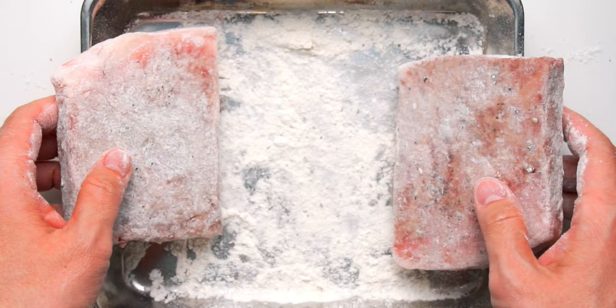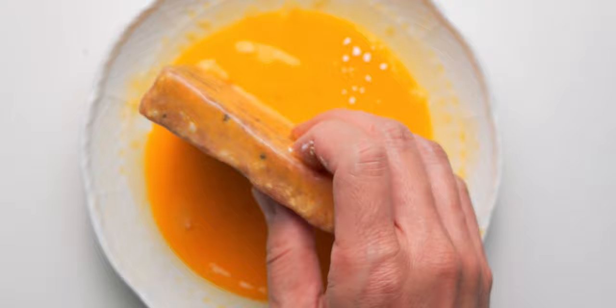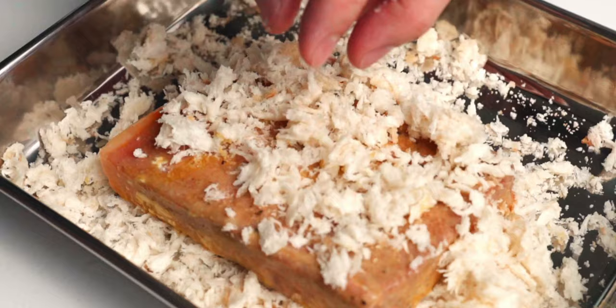To coat the beef, dust off any excess flour and dip it in the egg. Be sure you get the whole thing coated here, or you're gonna end up with bald spots. Now you're gonna put the beef into the tray with the panko and start covering it. I usually switch hands at this point, or you're gonna end up coating your fingers in the process.